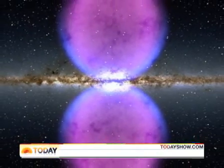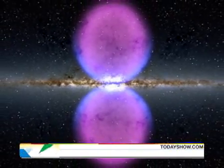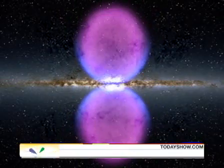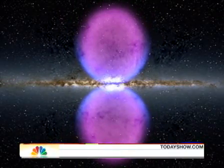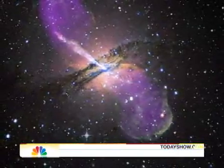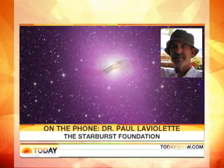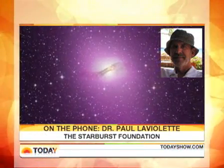Have any of these bubbles been detected before, or is this really a first for NASA to see them? Well, we see a similar thing in other galaxies that have active cores, like, for example, Centaurus A. There's similar bubbles around it, and we're viewing Centaurus A edge on. It's the closest galaxy that indicates explosive activity in its core, closest to us.